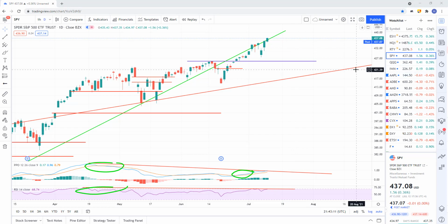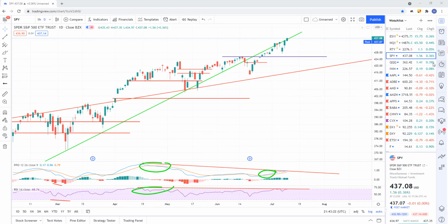Now I'm waiting for the Qs to give us that next sell signal. And when I see that, then I would expect a broad-based sell-off. That's when I think we'll get the SPY selling off as well.